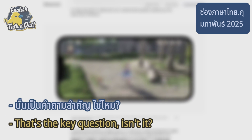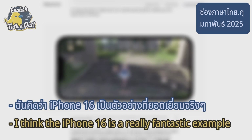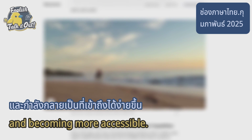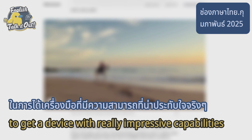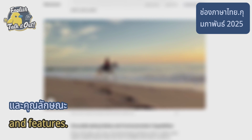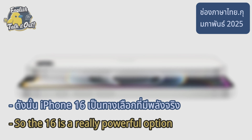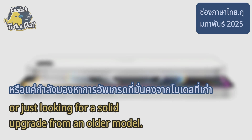That's the key question, isn't it? It is. I think the iPhone 16 is a really fantastic example of how technology is constantly evolving and becoming more accessible. It shows that you don't have to spend a fortune to get a device with really impressive capabilities and features. So the 16 is a really powerful option for people who are, you know, budget conscious or just looking for a solid upgrade from an older model.